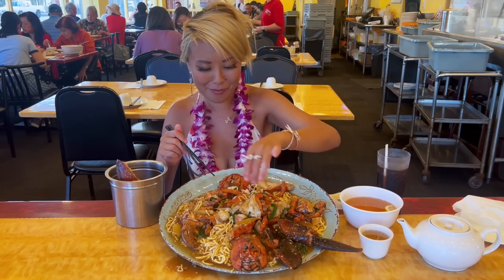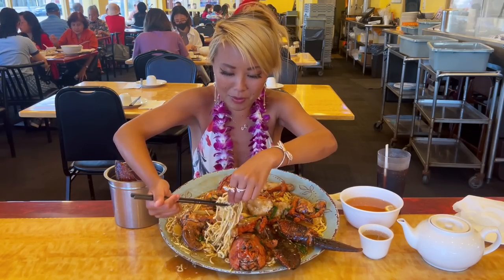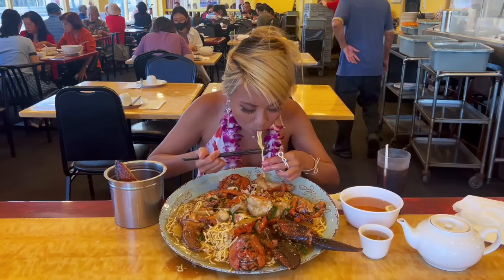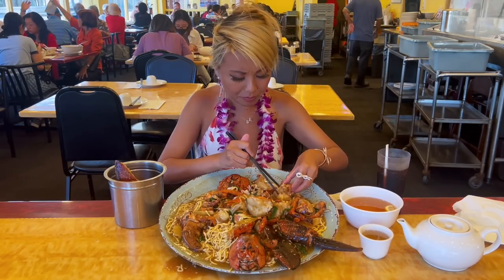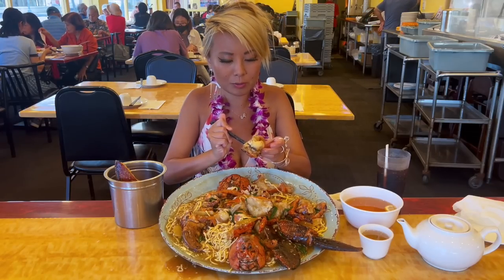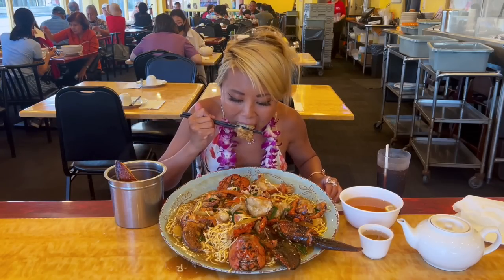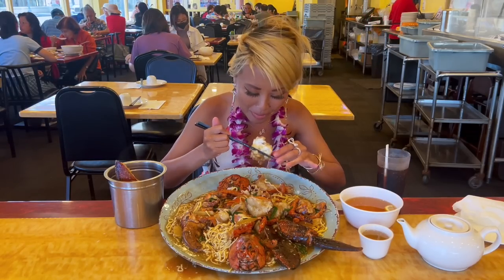Oh, massive. All right. Now we can dig into some of these noodles that are soaking on the bottom here. Oh, that's so good. Oh, this piece has been soaking in the sauce. That's so yummy. Oh, it's hot though. It's hot.